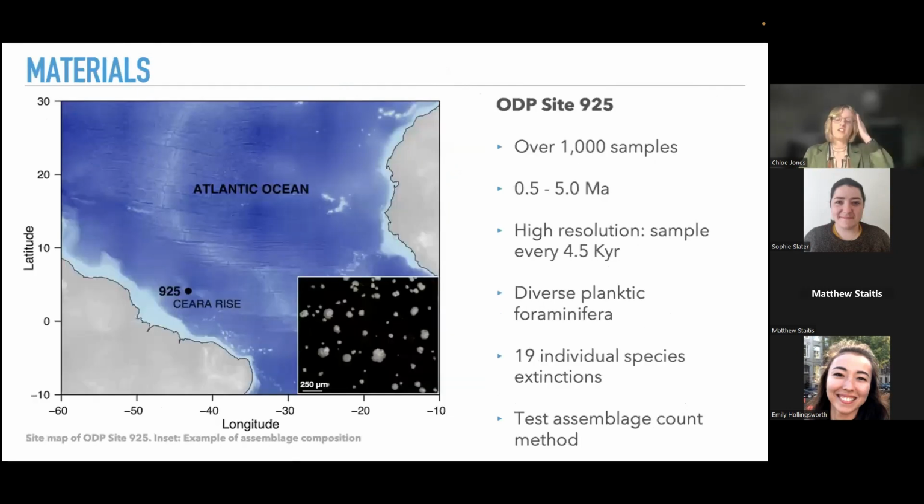So to do this, I have material from ODP Site 925 in the Equatorial Atlantic. I have over 1,000 samples, which gives me a rough resolution of about a sample every 4.5 kiloyears. The site has good core material availability and diverse planktic foram content, making it great for tracking these extinction changes. This is due to its tropical location and it's got great preservation.